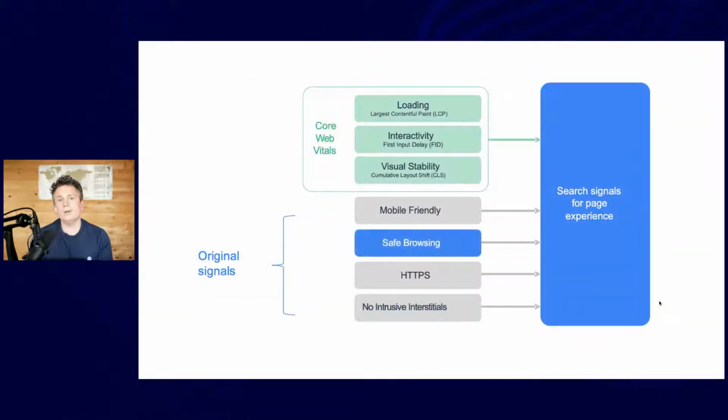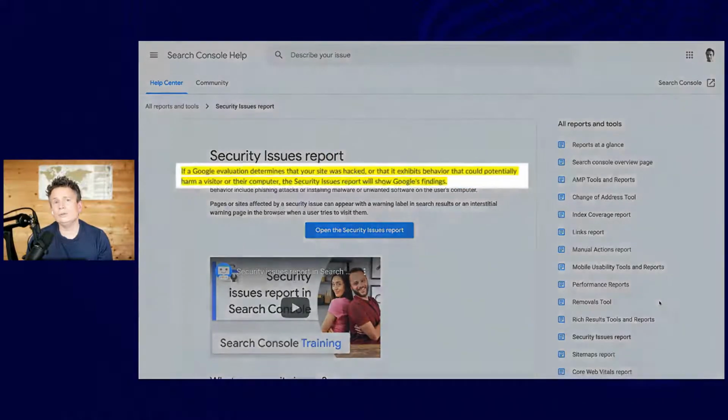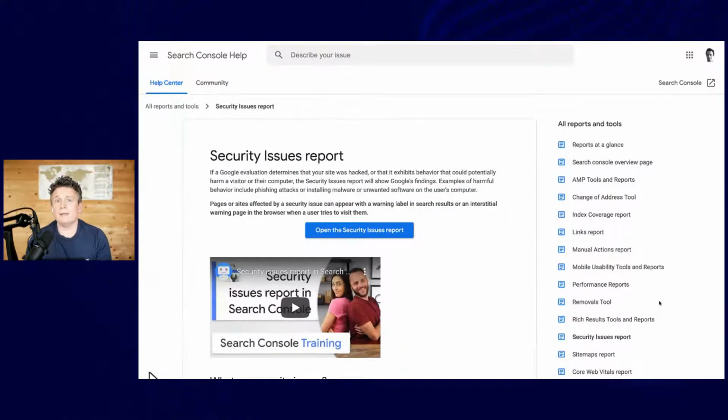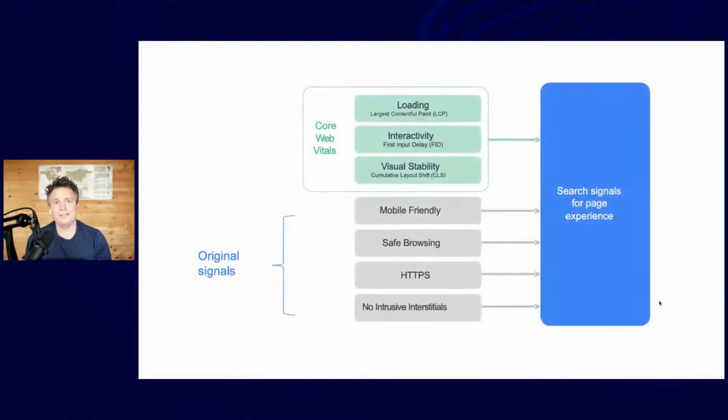Okay, so let's look at the second signal that we need to get right. This one's straightforward, and usually there isn't much you need to do. So if I just type into Google Security Issues Report, Google says that if a Google evaluation determines that your site was hacked or that it exhibits behavior that could potentially harm a visitor or their computer, the Security Issues Report will show Google's findings. And if I click this button, it just takes me into Google Search Console. And in this case, it's telling me there's no issues detected, which of course is what we want to see. So I confidently know that I've passed the second tick. So I've got 2 out of the 7 ticks so far.